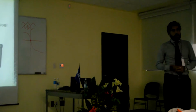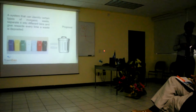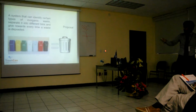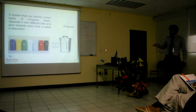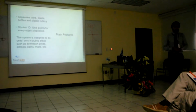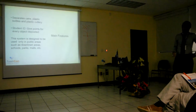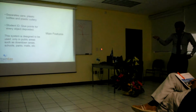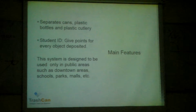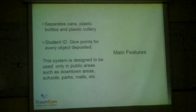Well, the proposal is to have a unique trash can where you can insert the waste, and automatically inside the machine separates the waste into each container, instead of having multiple trash cans that are very confusing for people. The main features of the system: first, we chose cans, plastic bottles, and plastic utensils to separate, so it only separates these kinds of waste. Also, in order to incentivize people to use our system, for each waste deposited in the machine we give points that the user can exchange for any kind of product.